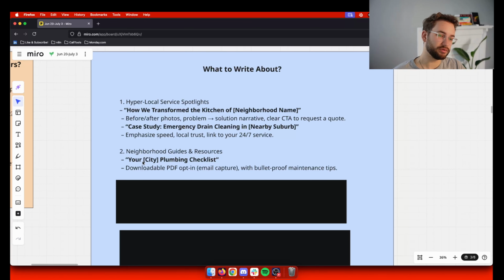You can actually publish neighborhood or city-wide. I actually prefer city-wide guides and resources. So, your Austin, Texas plumbing checklist. And so when likely stay-at-home moms search that sort of thing up on Google or on AI search, your article can come up and they can take information from that. So in that article, you can also have some sort of downloadable PDF with an email opt-in. This way, the people that are interested in your local plumbing checklist are probably, there's a high likelihood that they're actually in your local area.